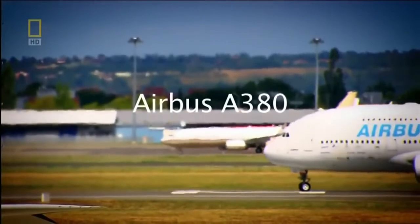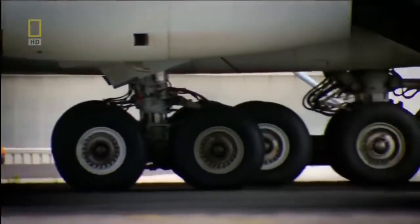Airbus 007, clear takeoff 32 left, 290 degrees, 8 knots.